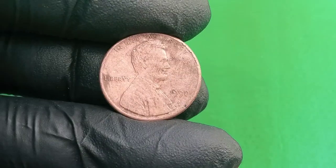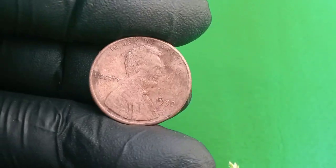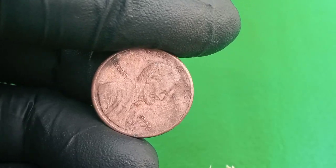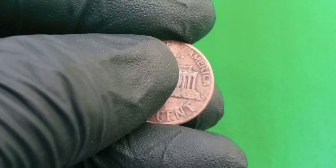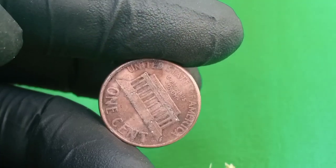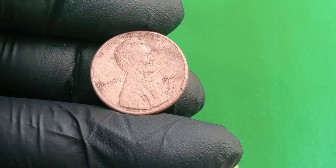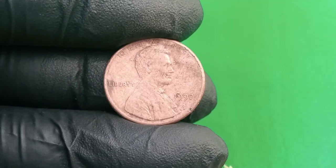This doubling can be seen clearly on the date and lettering of the penny, and it's what makes these particular coins so special. Now, you might be asking yourself, why is this mistake worth so much? The reason is simple: coin collectors and investors are always looking for rare, unique, or limited-run items. A misprinted coin like this one is considered a historical anomaly, and there are fewer of them in circulation. That rarity, combined with the coin's historical significance, makes it a collector's dream.